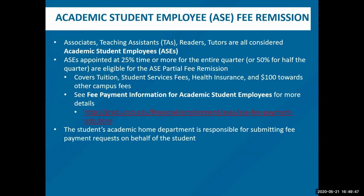Students employed as associates, TAs, readers, and tutors are considered academic student employees, or ASEs. An ASE who is employed at 25% or more for a full quarter is eligible for the ASE partial fee remission. This fee remission covers the following fees: tuition, student services fee, health insurance, and $100 towards other campus fees. The ASE partial fee remission does not cover the non-resident tuition and fee charge.